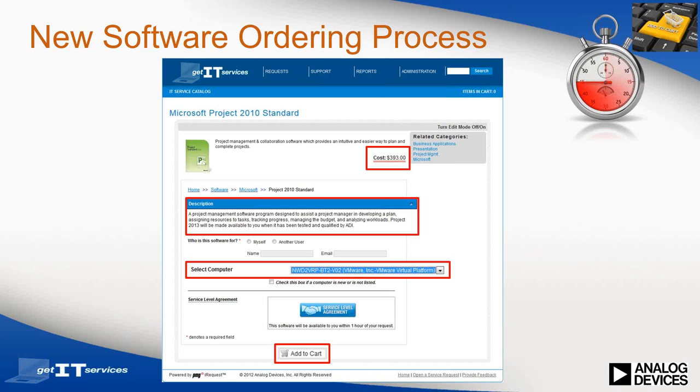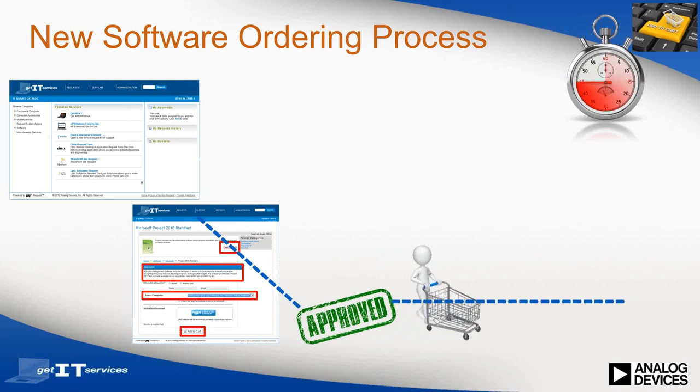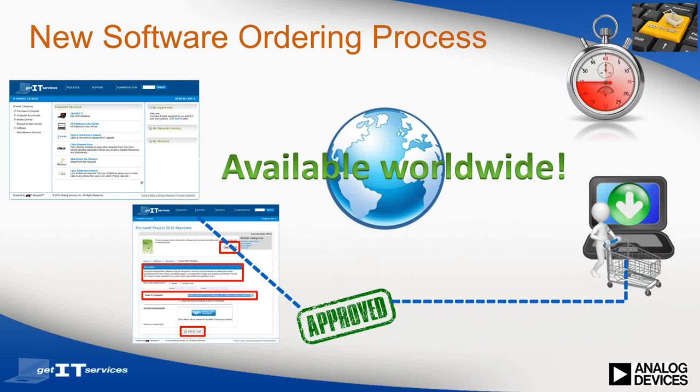And then once the employee is ready to order, they select what machine they want to install the software on and add it to the shopping cart. This new process provides a much better user experience while still following the necessary business processes. Approvals are still required, but after approval, software is automatically installed through our SCCM integration. Software requests are often fulfilled within minutes or hours today, as opposed to days or weeks in the past.